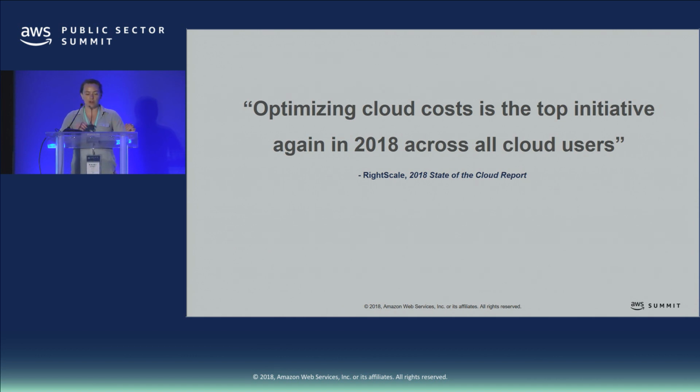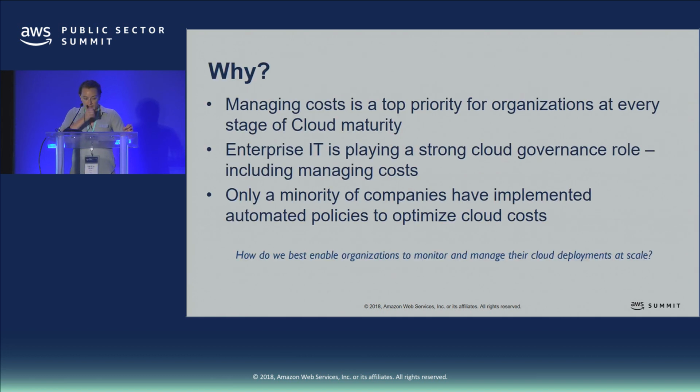Now let's dig into a little bit more of the why behind this. Why is this relevant? Why is this important to our customers? First of all, managing costs is a top priority for organizations at every stage of cloud maturity. This is an important point because we see that customers are all across the board here, especially with people using Tableau. We have customers who are fully deployed on the cloud. They've been there for years, and they're actually leading the way in terms of what you can do on the cloud and what those deployments look like. But we also have a lot of customers who are new to the cloud and a lot of customers who are taking a multi-cloud or hybrid cloud deployment. So we see people across the board. That means that their needs vary quite considerably.